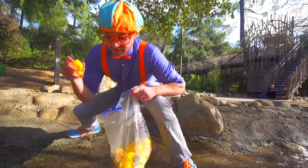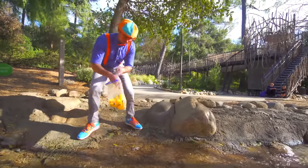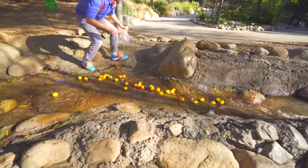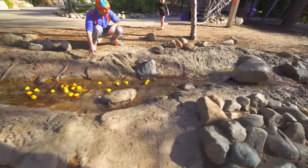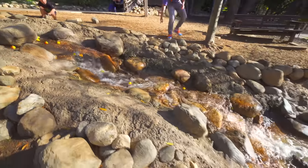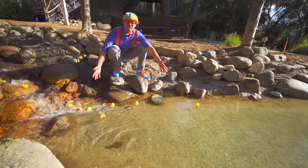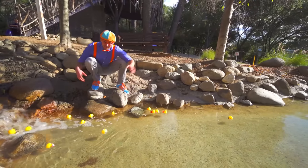Rubber duckies float, so if I put them right here, they'll go all the way down to the bottom. Watch. Ready? 3, 2, 1. Yeah! Look at all the rubber duckies down here. They made it to the bottom from the very tip top.